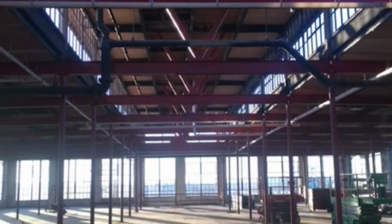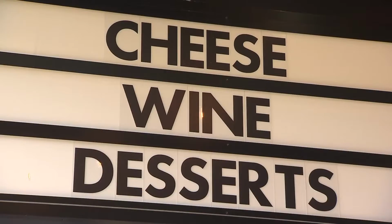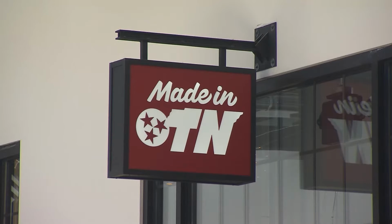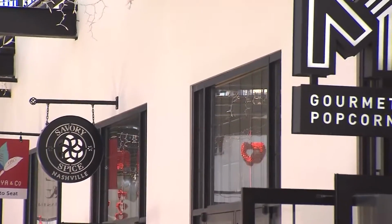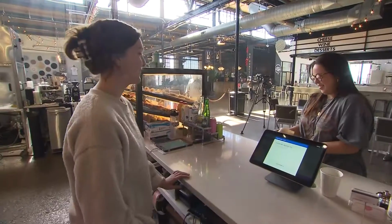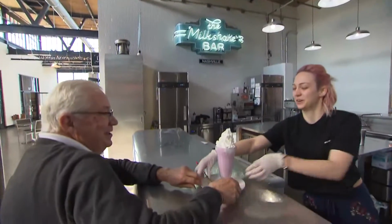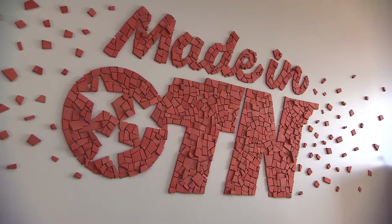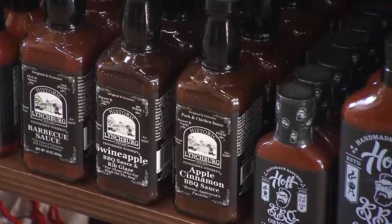So the Nashville landmark went from this to this, 55,000 square feet of locally owned stores. I want people with love and passion for what they do, and they brought it here. And whoever comes in here, they will feel it, they will see it, and Southern hospitality will go with it. Now, it doesn't get more local than this, which, according to manager Jenny Webb, is everything the name implies.